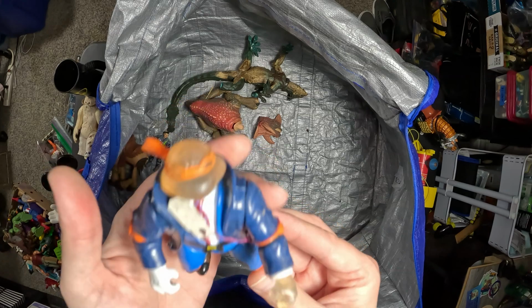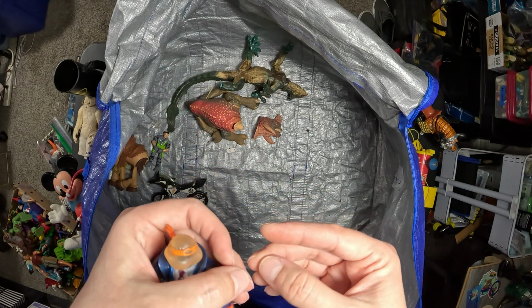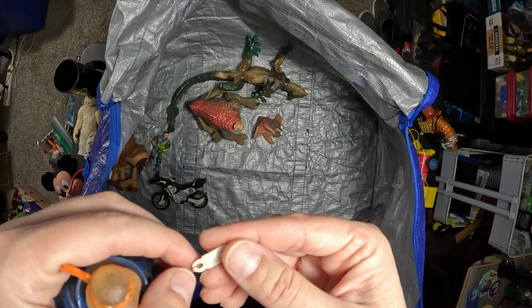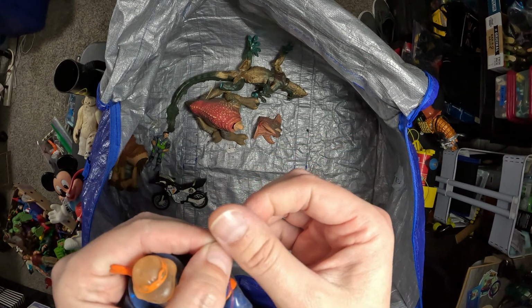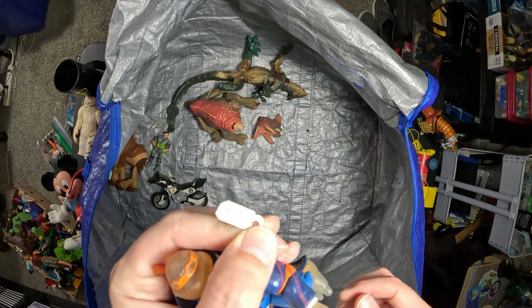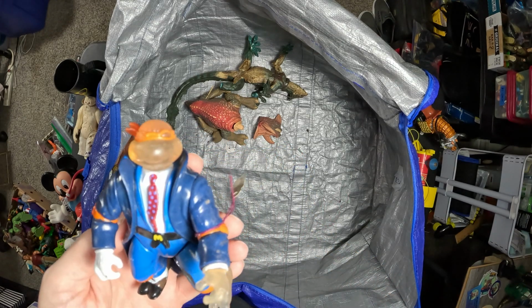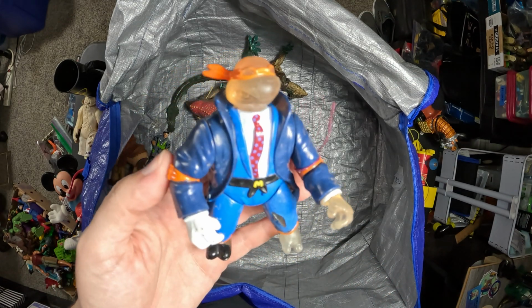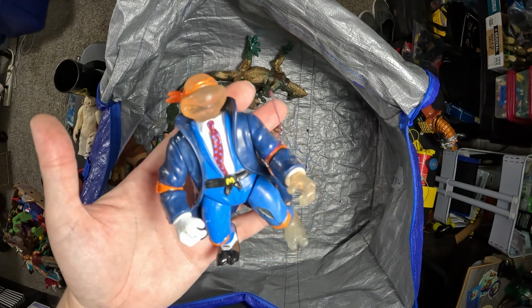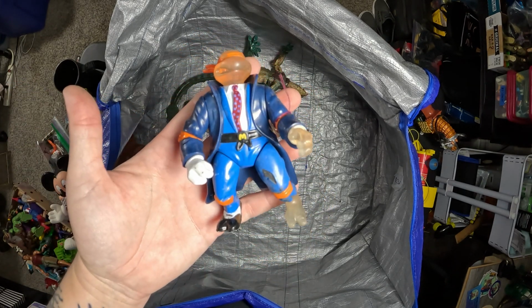So, 1994 Mirage Studios. What does this little price tag say? Can we read it? I thought I saw marking there. I'm not sure. I'm gonna guess it looks like it says $5, which I wouldn't doubt because most of the toys we've seen out of this bag were marked $2 if they had a little tag on, $2 to $5. So that's probably accurate. But there it is, right there, guys.